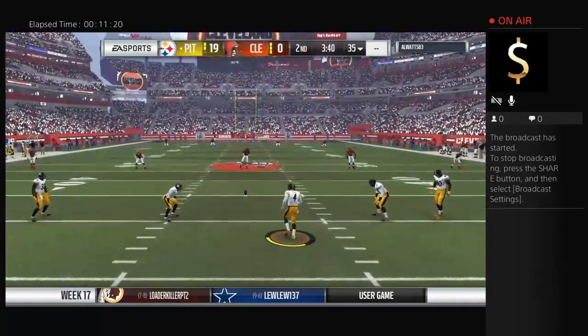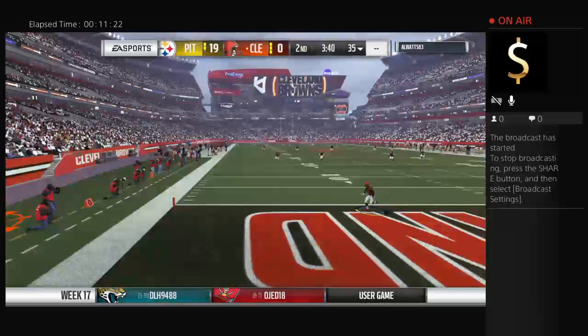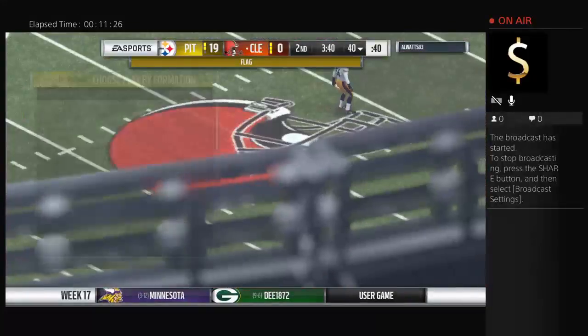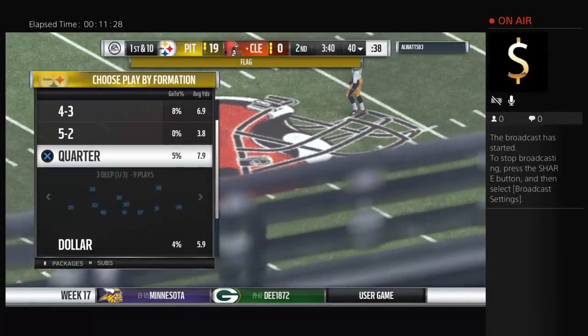Here's the Steelers kick team as they'll boot this one away. And out of bounds there on the kick.